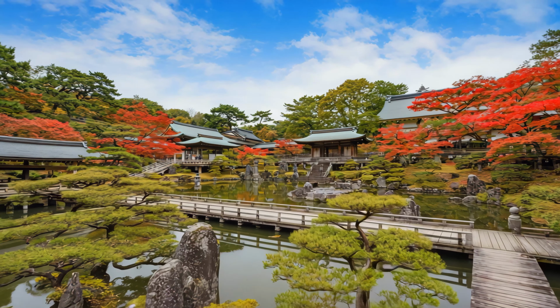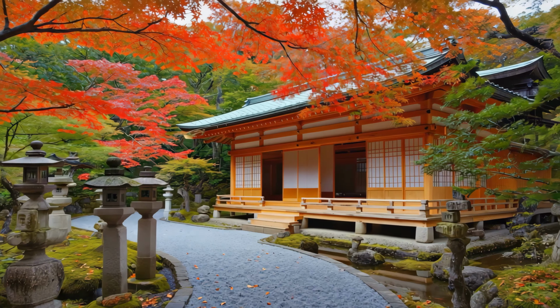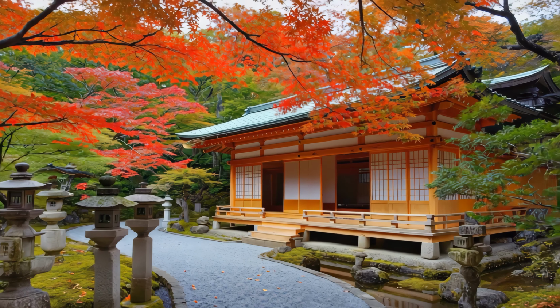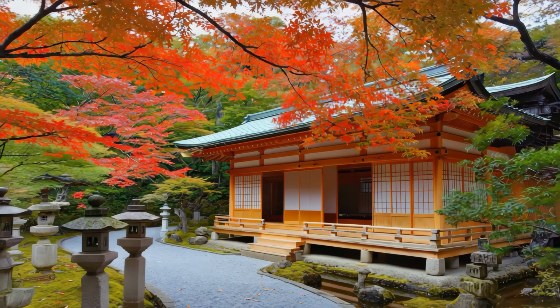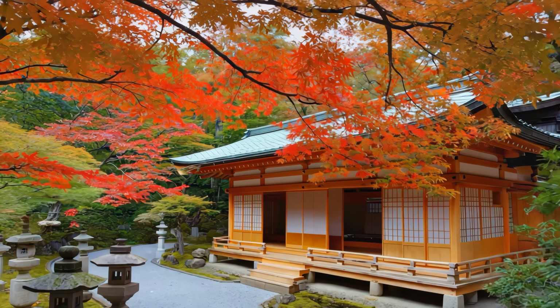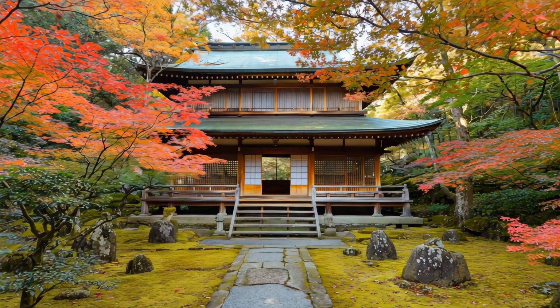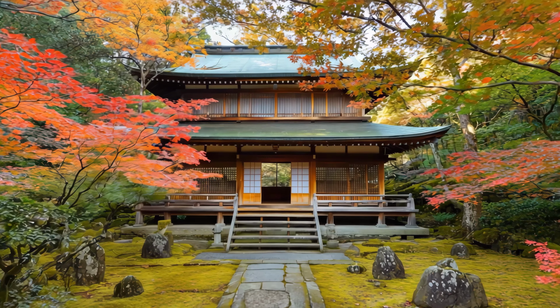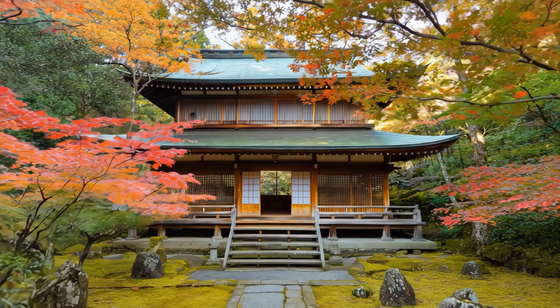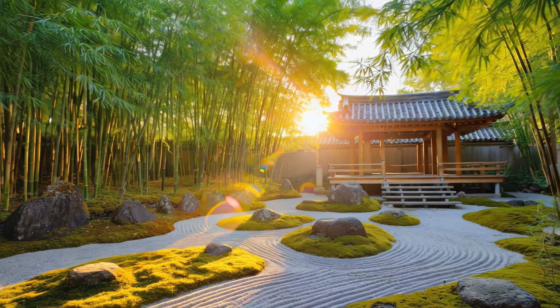At Katsura Imperial Villa, each pavilion is positioned to frame specific garden views and seasonal phenomena, and to embody philosophical principles. Architecture physically expresses concepts like impermanence, refinement through simplicity, and the beauty of natural materials. The tea house, with its deliberate humility, makes these principles tangible.